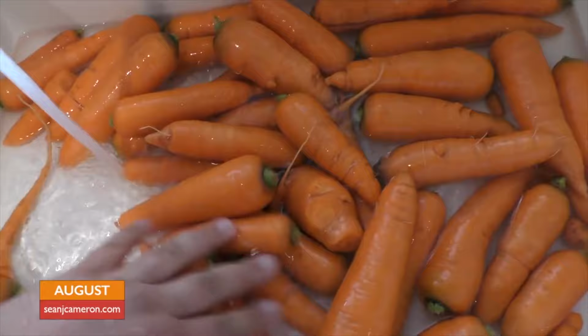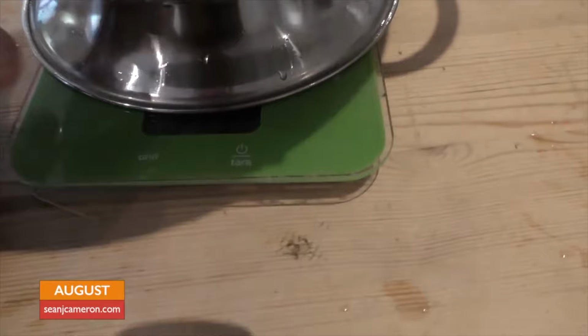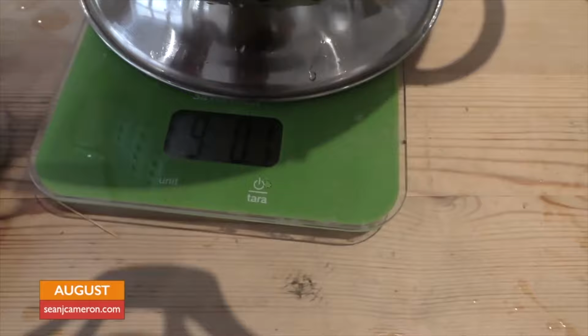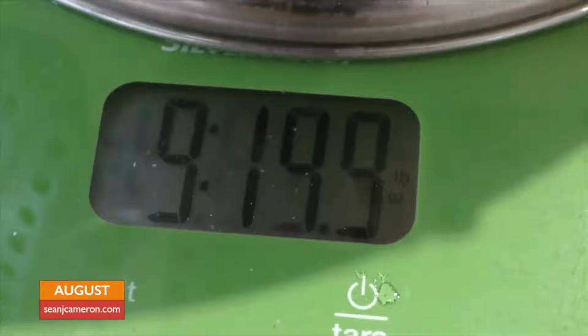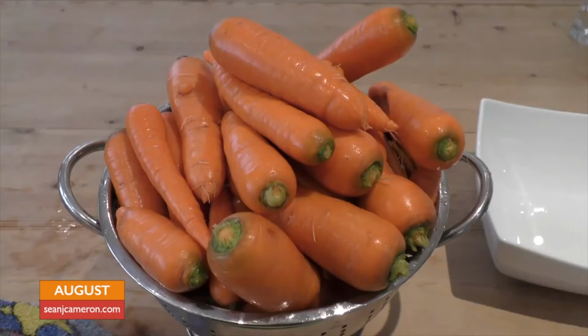So there we have it. The weight of the carrot harvest 2017 is 9 pounds. And let's call that 15, is it? £9.15. Beautiful.